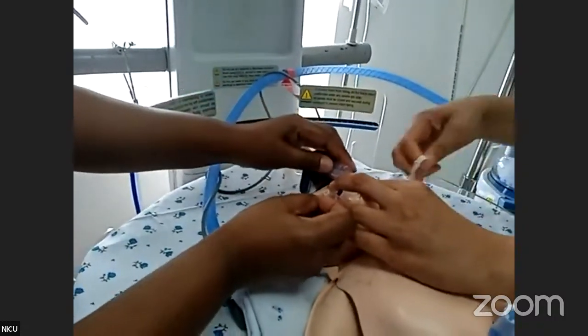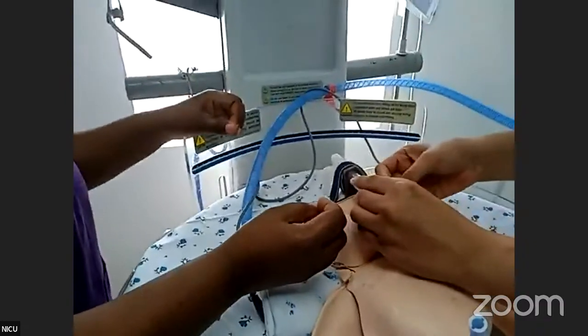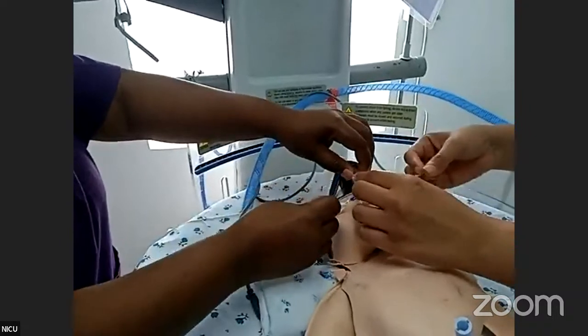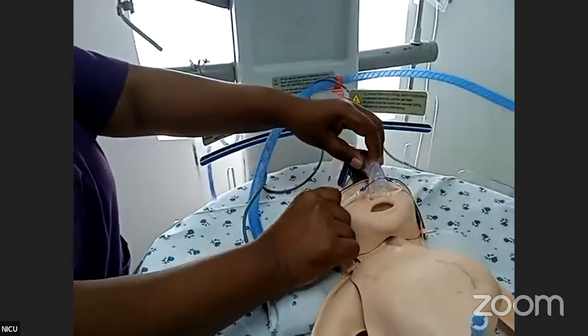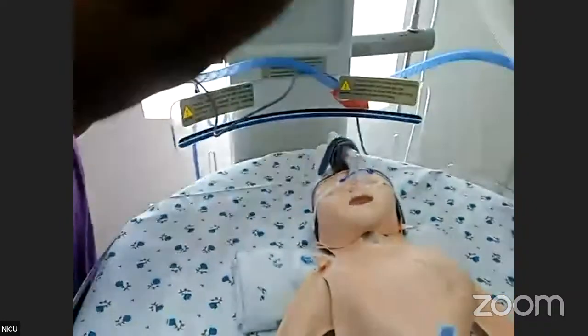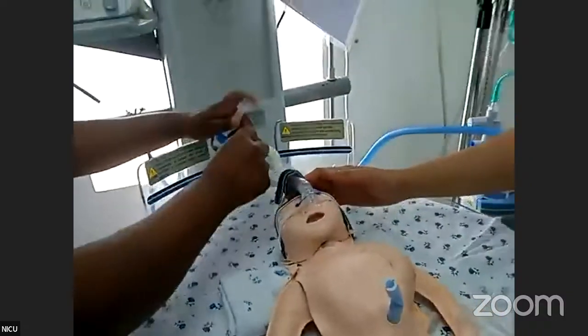So there are hinges on both sides of the cap that need to be connected to these hooks on the sides of the nasal tubing, and while pulling, pull them concurrently both at the same time so that we prevent the prongs from getting excessively displaced to one side or the other. So this completes the fixation of the interface.